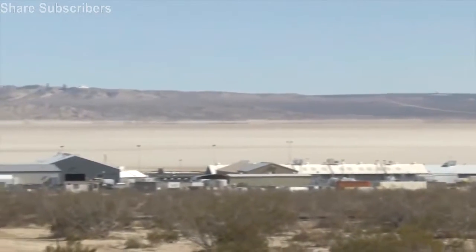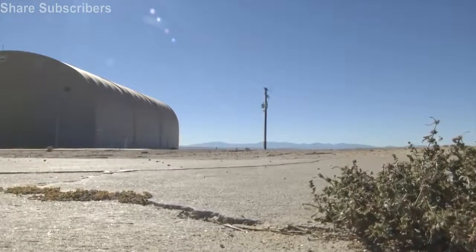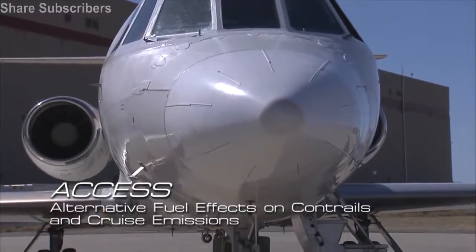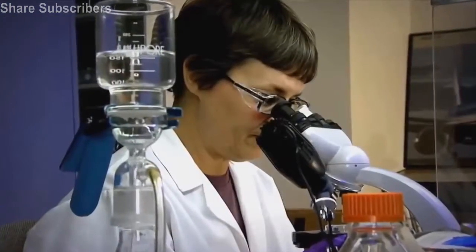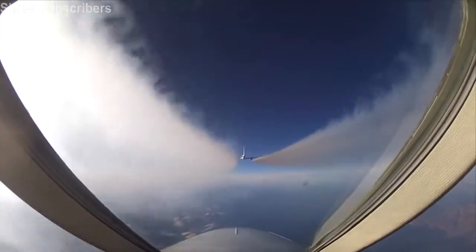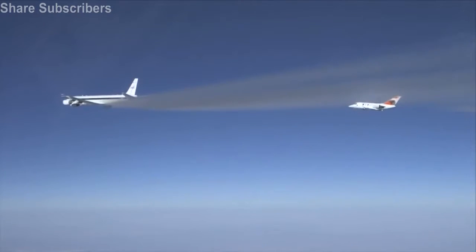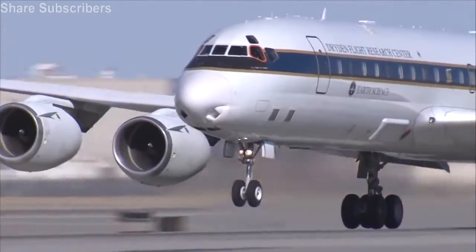On this beautiful morning at NASA Dryden in California's high desert, a test called ACCESS, or the Alternative Fuel Effects on Contrails and Cruise Emissions test, was performed to study the effects of alternate biofuel on engine performance, emissions, and aircraft-generated contrails at altitude. For this test, 2 aircraft were flown in tandem. The first is NASA's DC-8, which will be burning an alternative fuel.